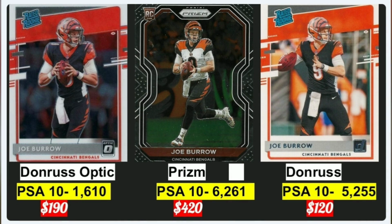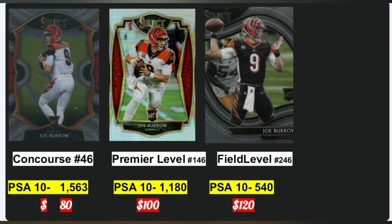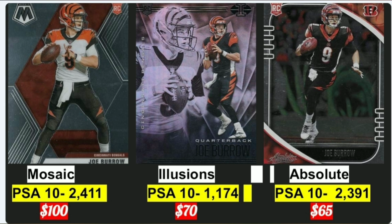Here's what we have so far. Donruss Optic: there's 1,600, and it's selling for $190. Prism: there's over 6,000, selling for $420. In the original Donruss, there's 5,255, and it's selling for $120. Next, we looked at our Select in the 3 different types, Concourse, Premier level, and Field level, and they range from $80 to $120.